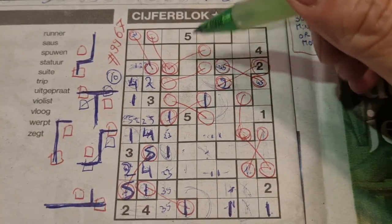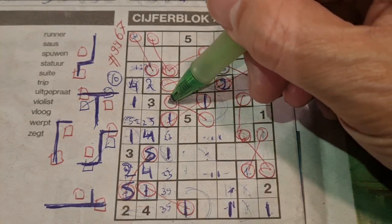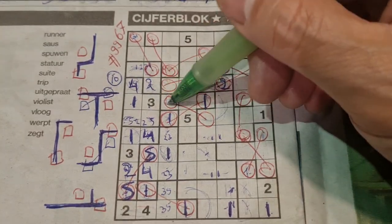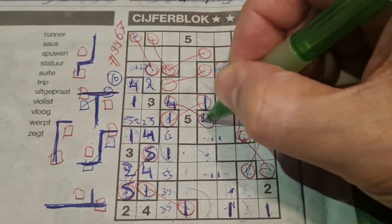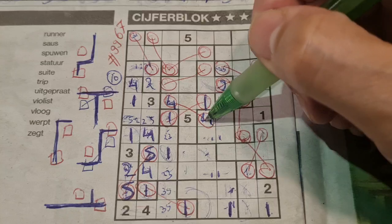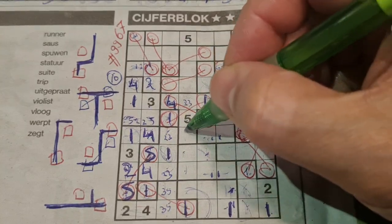I think this box should be a 4 because can be 1, can be 2, can be 3, should be a 4, can be a 5. Yes, definitely a 4 is connected with that box, so we saw 4. Two numbers left in this T-shaped area for numbers 2 and 3, 2 and 3.